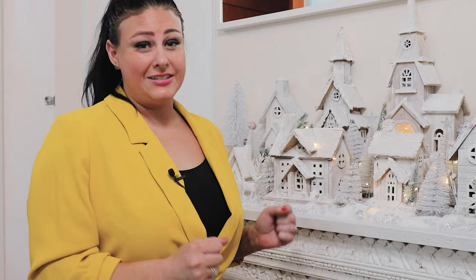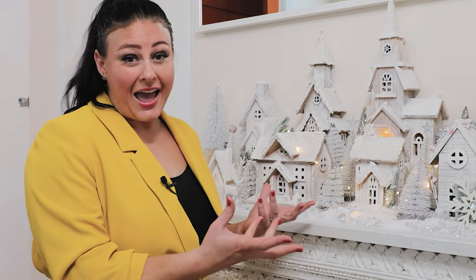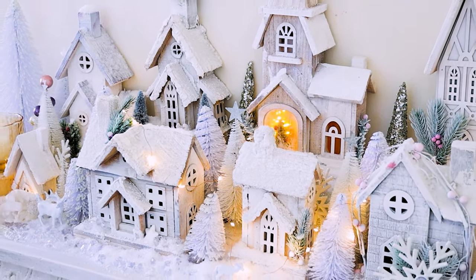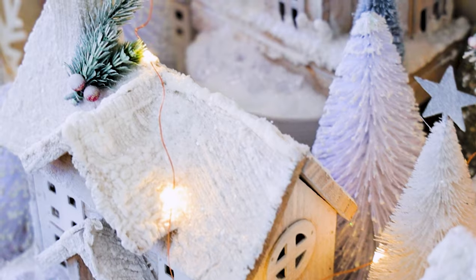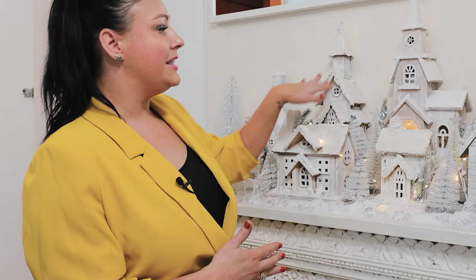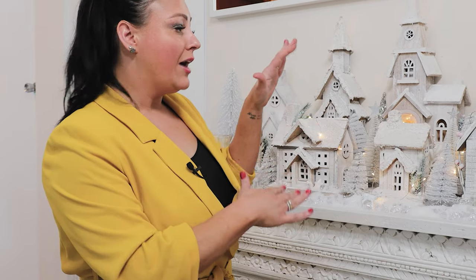This look was really easy to achieve. I got some Dollar Tree houses, I painted them white, I added some glitter, we've got some faux diamonds and faux snow, lots of bottle brush trees in different heights to give it visual interest, and I've also lifted these back houses up a bit. Creating levels for your eye just creates more visual interest and it looks a lot more dynamic.